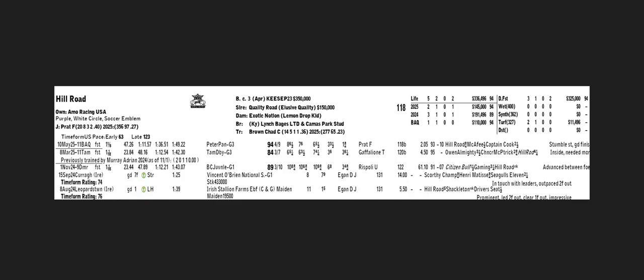And the Preakness draw is later this evening. So we're going to draw the entries later this evening for the Preakness. Journalism is in there now. Sandman's in there now. We'll have a whole lot more on the Preakness. But this was Saturday's Peter Pan winner, Hill Road. Going to the Belmont Stakes next.